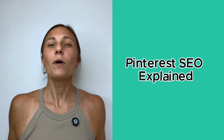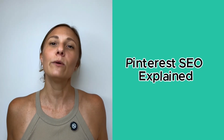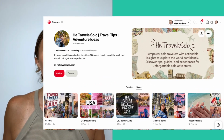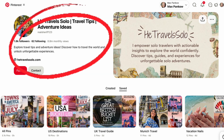Make sense? When people talk about Pinterest SEO, they usually think keywords. And yes, keywords are at the heart of it, but Pinterest SEO is bigger than that. It works across 3 layers. Number 1, your account profile. Pinterest looks at your username, your bio, and what you consistently post about. It's important to have keywords here so you're telling Pinterest and the other users who you are.